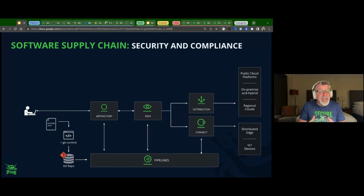But it's really an amazing product. Everything from licensing or don't give me the latest ones, lots of things. But think of it as a way to set up rules and evaluation before things come in. Now, to the right of this, we have distribution and connect.